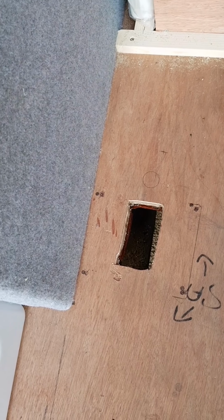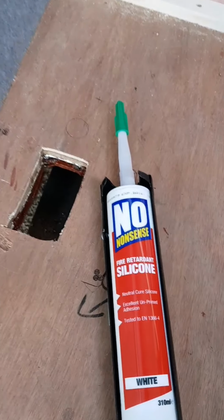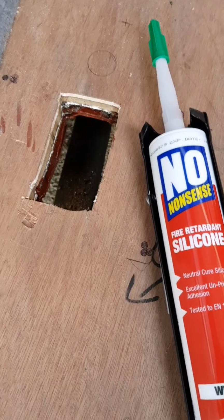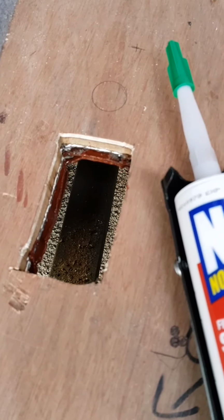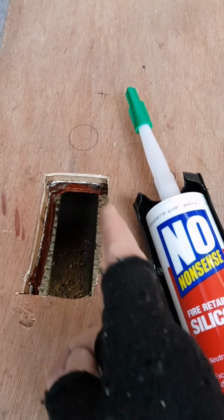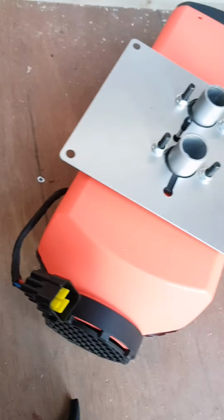So once the red oxide's dried, I'm just going to put some sealant around it. This fire retardant silicone, it's like fire mate, but I couldn't get any from the screw fix, so this will do the job. I'm just going to infill the hole in the sides just overnight and just keep it so it's flush and not sticking out, so tomorrow I can seal this in properly. Boom!